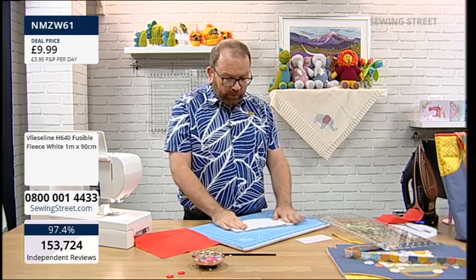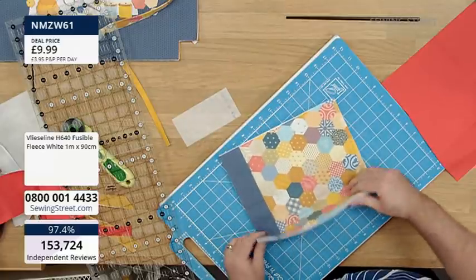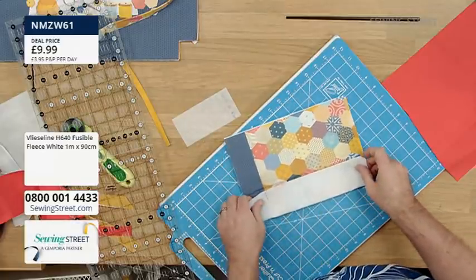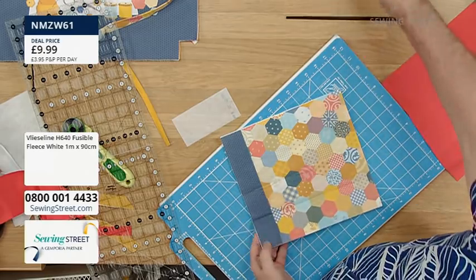It's absolutely adorable. I'm just folding this in half, and then I want to fold one half in half again. So I want to find the quarter point because I want to place my button loop.